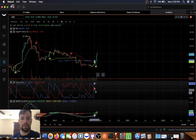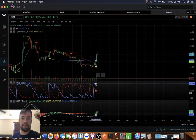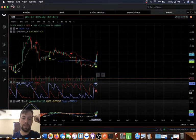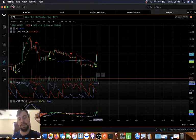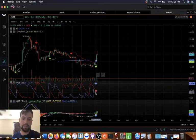The Aroon has just reversed, and basically how the Aroon works is you're going to have two lines here. One is the buy signaler, and the other is the sell signaler. It's a buy signal when this blue line is above this red line. It's a sell signal when the red line is above the blue line. The Aroon is a really great indicator for beginners because it's kind of binary. It's either buy or sell. This blue line is either above this red line or it's not.